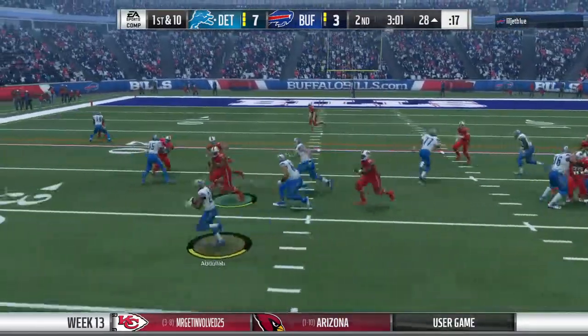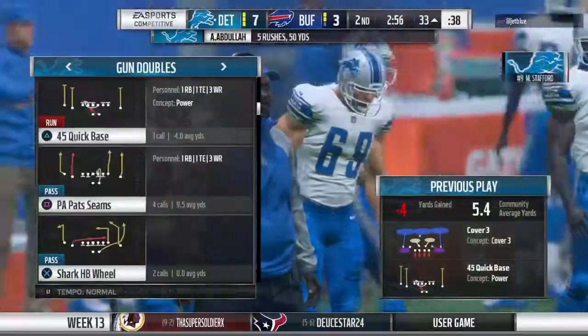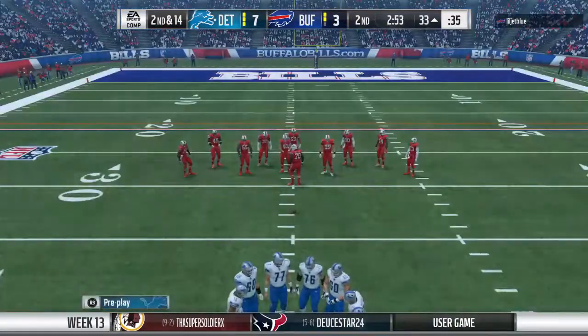They go back to Abdullah on 1st. No dice this go-around. He's hit behind the line and taken down. That's going to go as a loss of 4, and it'll be 2nd down.